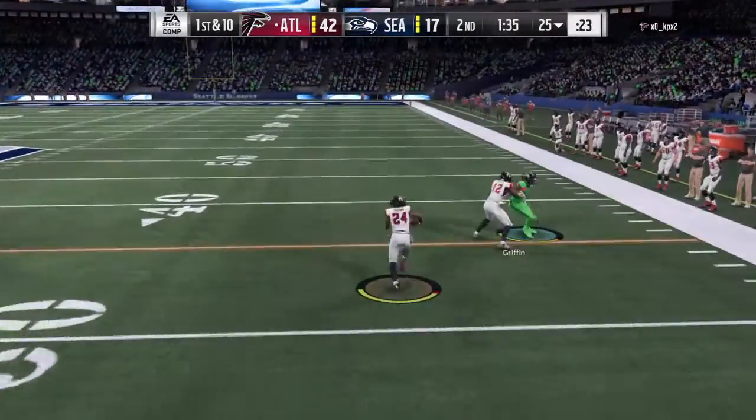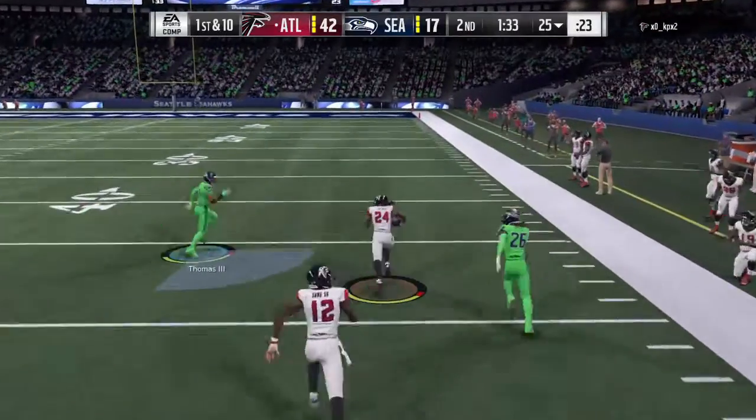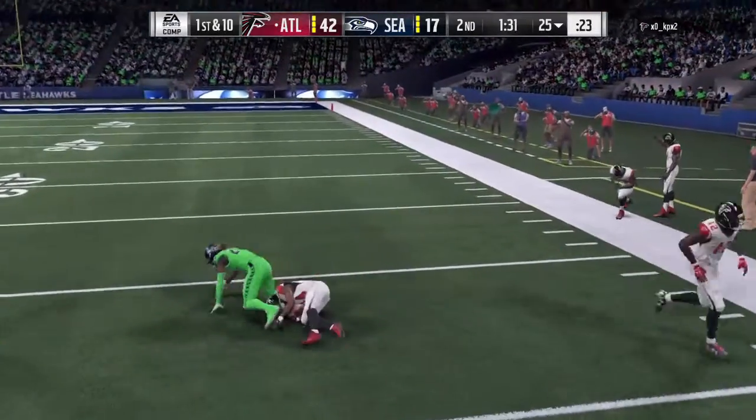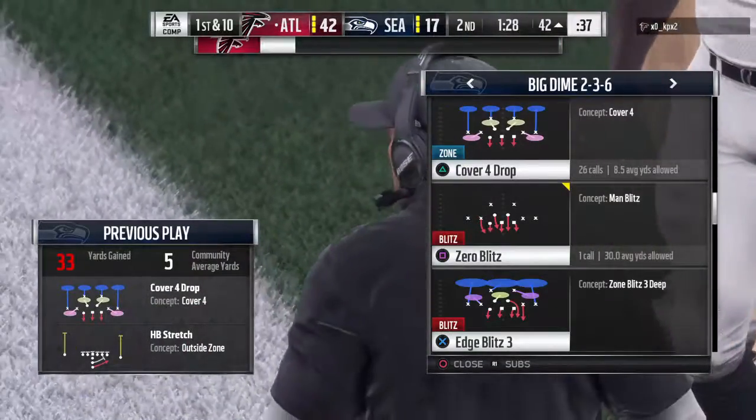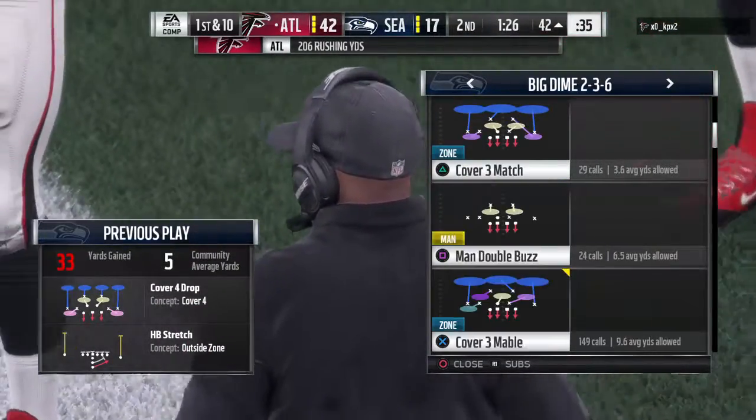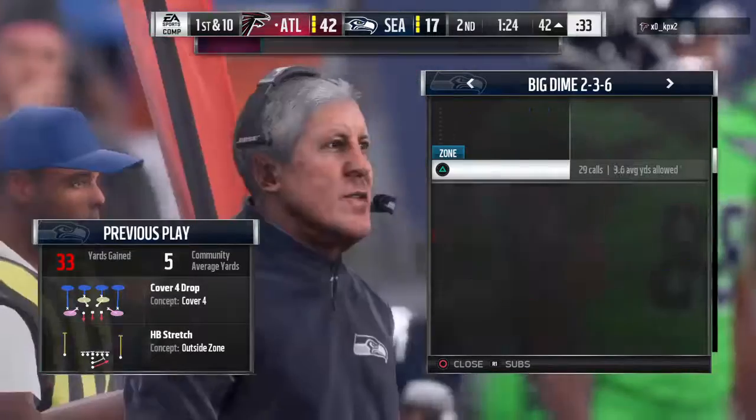And will they maintain that balance? Time to find out. And he's taken down, but not before getting this across midfield and just shy of the 40. That one good for 33 and a first.